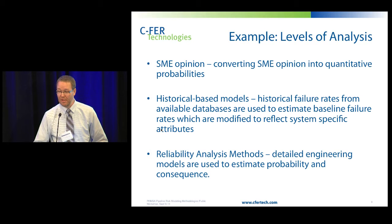The last one is the reliability analysis method. This uses detailed engineering models that estimate the probability and consequences directly.